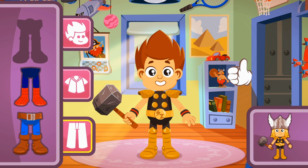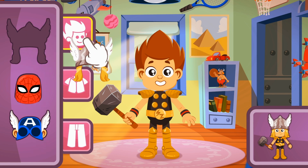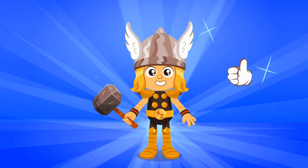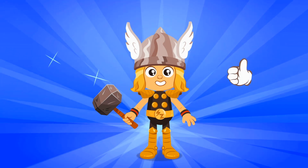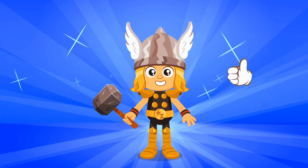Kid looks really powerful, but something's missing. That's it! The helmet and the hair. Let's check the ones we have. Remember, we're looking for blonde hair and a helmet with wings. Exactly! Wow! So cool! Now Kid is dressed up like Thor! Go for Asgard!